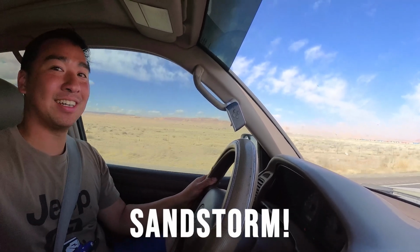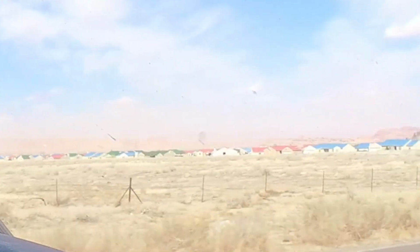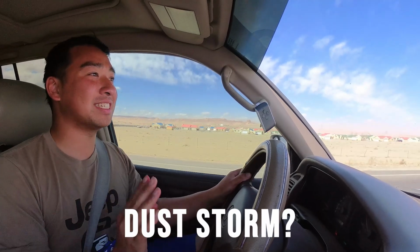Yo, there's a straight up sandstorm going on right there. Oh man, I wish I could show you guys a better image. Sorry guys, I gotta drive, but we're passing by a sandstorm. No, we're coming into a town, speed limit 55, going through this mini town. I want to say it's more like a dust storm, but we dropped to 45 miles an hour. Really disgusting dust storm.